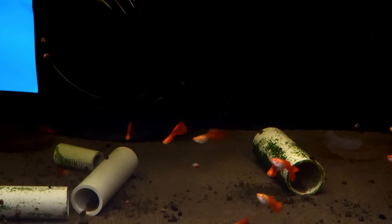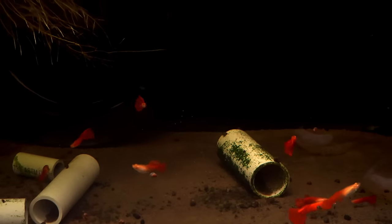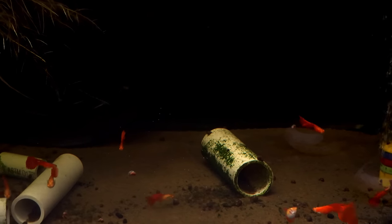Albino full red guppies. Awesome. I'll let the fish talk for themselves. I mean, those things are nice and consistent and beautiful. Yeah, really nice fins on those. Scud culture. All right.